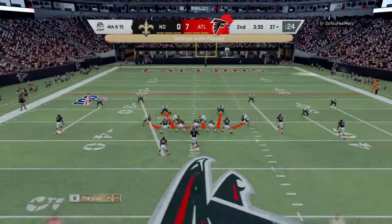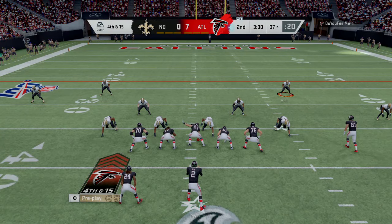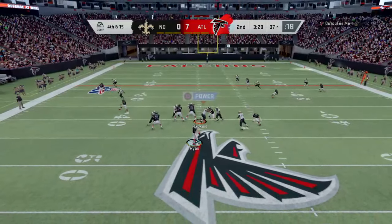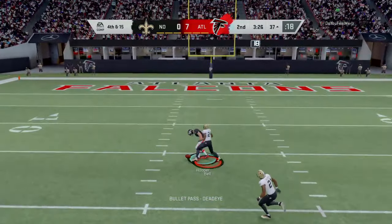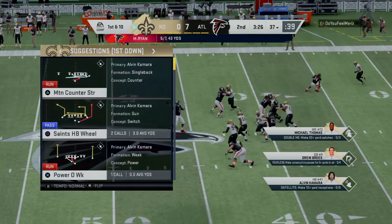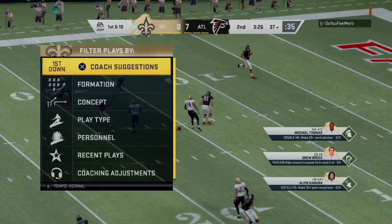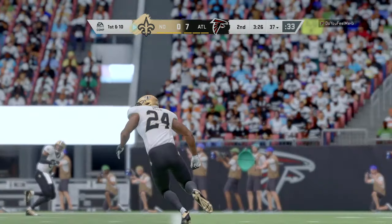Looks like Ryan's going to stay out there. Indeed, they're going to try for this on 4th down. They're going on 4th down. It's Ryan, and that is going to be incomplete. Boy, it looked like he had it and dropped it. And the Saints will have the football back. And he'll have a tough time living that one down.